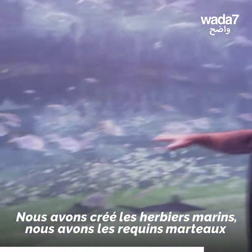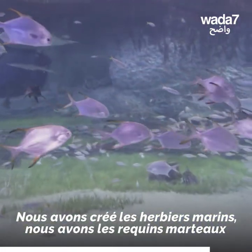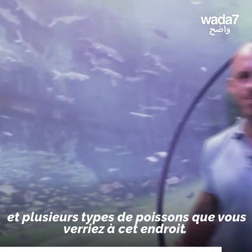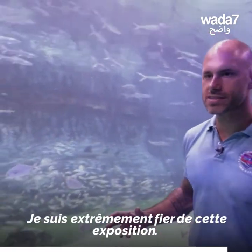We've created the seagrass beds, we have the hammerhead sharks, and an array of different types of fish that you would see in that location. I'm extremely proud of this exhibit.